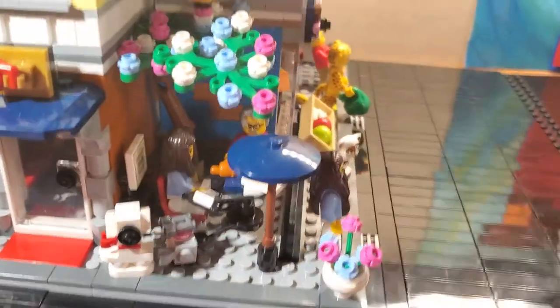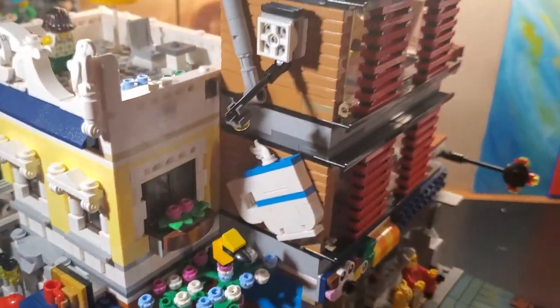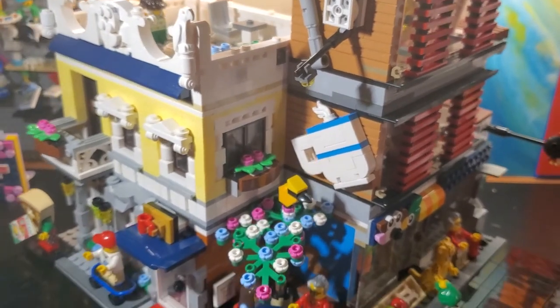And this set has been a pleasure to build, let me tell you. I especially loved modifying it.